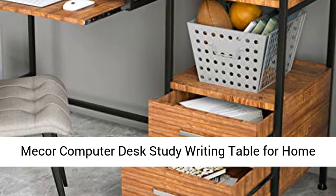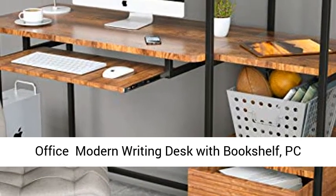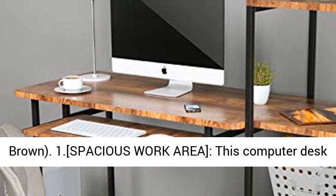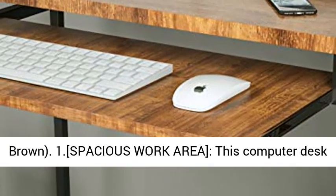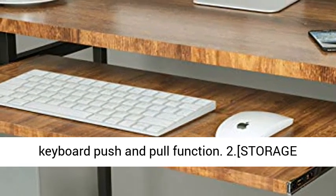Mecor computer desk study writing table for home office. Modern writing desk with bookshelf, PC laptop study table workstation for home. Walnut brown. 1. Spacious work area. This computer desk offers wider space to fit your laptop with keyboard push and pull function.